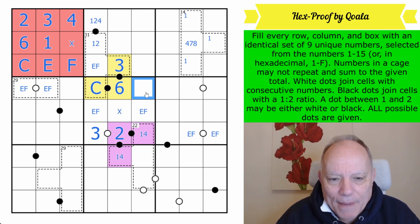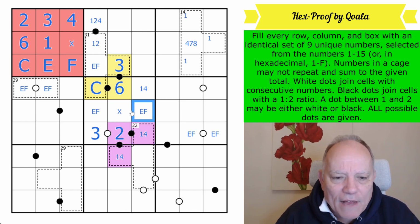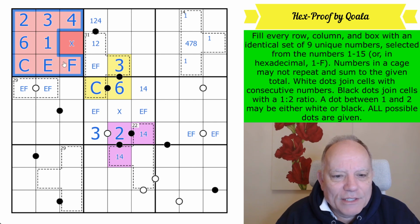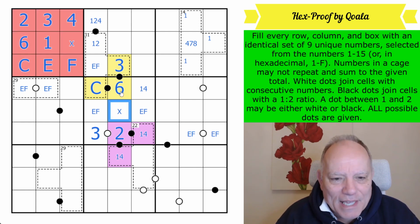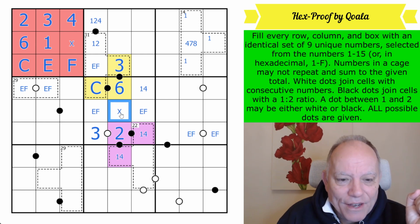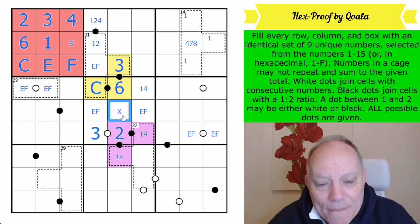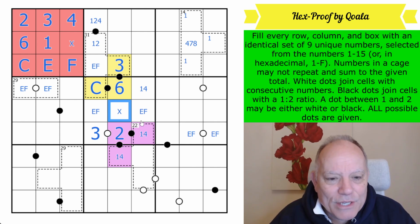And actually, we're going to know something about it. This is 1 or 4 by elimination. And what can X not be? Well, it can't have a white or black dot with 2, 6, E, or F. And it's obviously not any of the given digits that we've already had. So we can rule out 5 and 7 because of that. 8 is still possible, infuriatingly. 9 is possible. Oh, bother. In fact, even 10 is possible. And 11. Are you joking? It just can't touch E or F. So it's 8, 9, 10, or 11. Okay, I'm none the wiser as to what X is. That's so frustrating. That's very funny, though.